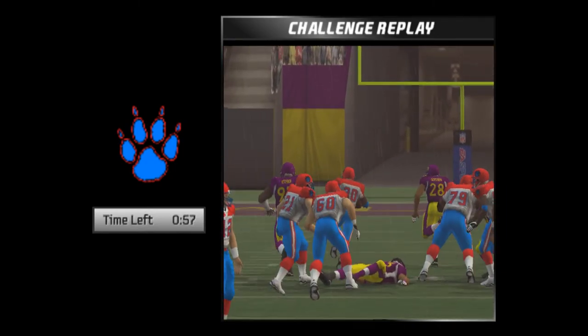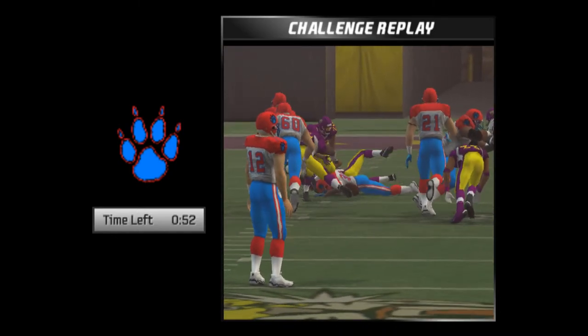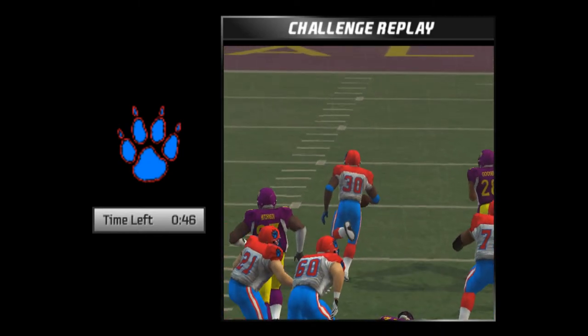So what we're looking for here is whether one of his knees hit the ground before the ball came out. And sometimes it's hard for the official because there can be a whole bunch of bodies around the ball carrier, and he can't get a good enough view to overturn it.